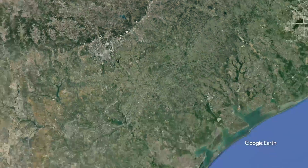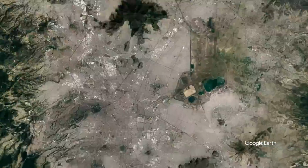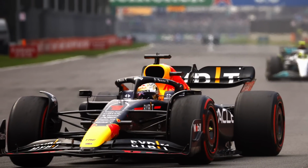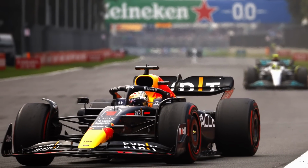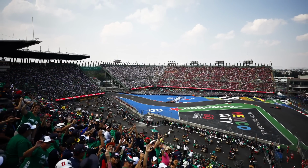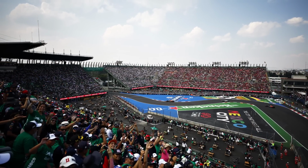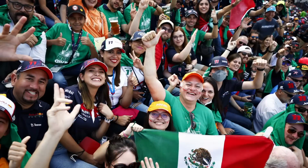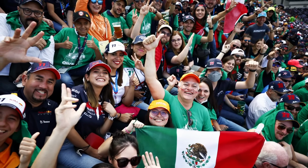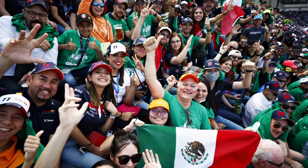Now, the Mexico City circuit is known for its high altitude, which affects the car's performance. They can run quite a high drag setup and not be affected by this due to the less dense air. It also features a unique stadium that creates a great atmosphere for spectators. Now, I like racing in Mexico, but I think this track is one of the worst on the calendar, and it is probably my least favourite purpose-built circuit we currently race on.